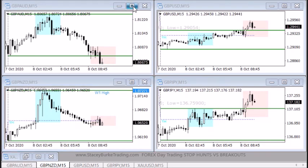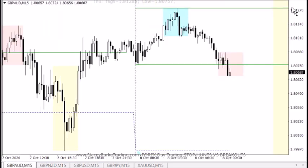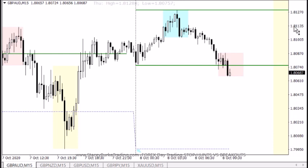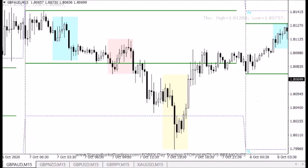Good day, traders. Stacey Burke from Stacey Burke Trading, talking about the difference between a breakout and a stop hunt today. Looking at the different pairs, we're just heading into the Bank of England. Governor Bailey just about to speak here on the British pound crosses.